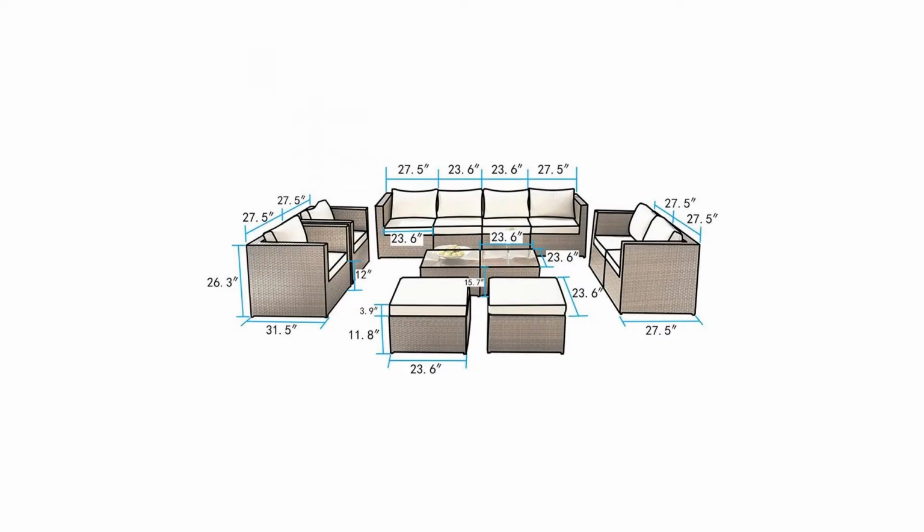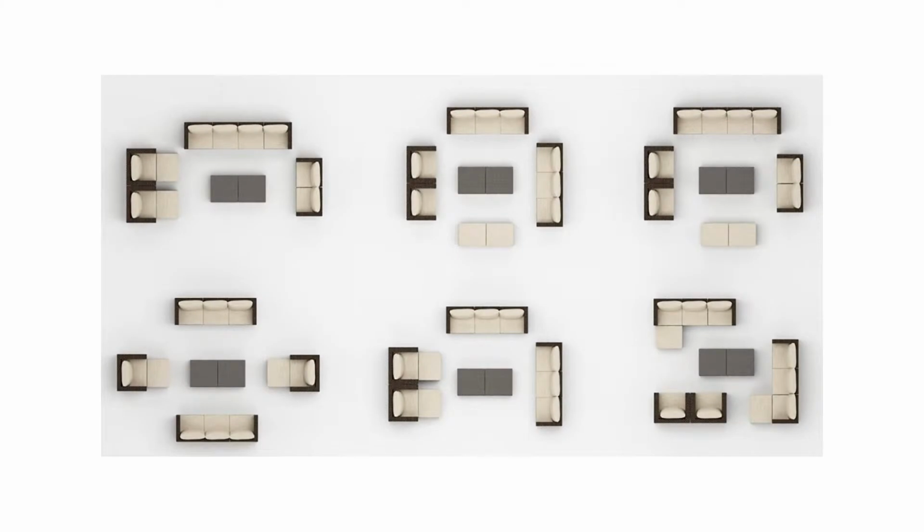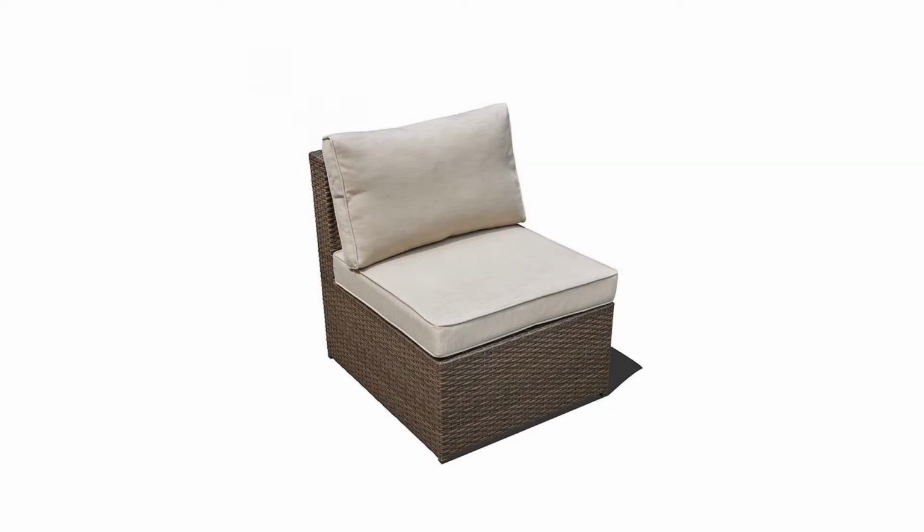Weather resistance furniture, UV protection, made with commercial grade hand-woven weather resistant PE rattan wicker. Elegant glass tabletop. The checkered wicker sectional set also features a gorgeous tempered glass top that perfectly highlights your patio.